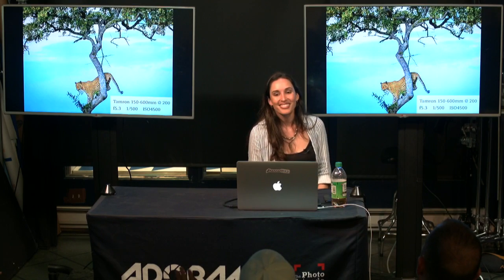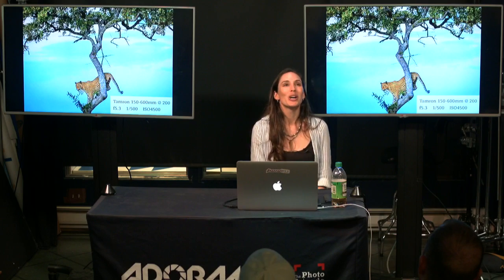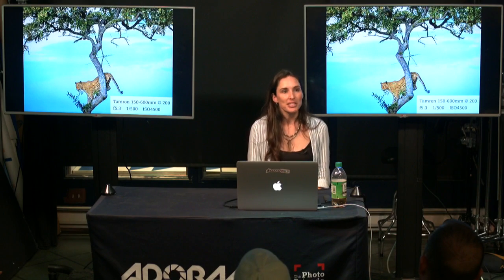I assume the lenses have image stabilization. Do you use it? Yes. And does it degrade the image? No. Image stabilization, not that I'm aware of, has any degradation on the image. I use it all the time. If I'm on a tripod, you need to turn that off, because otherwise you're going to wonder why you're on a tripod and you're not getting sharp shots. It's trying to compensate for you. But yes, always have image stabilization on and utilized.